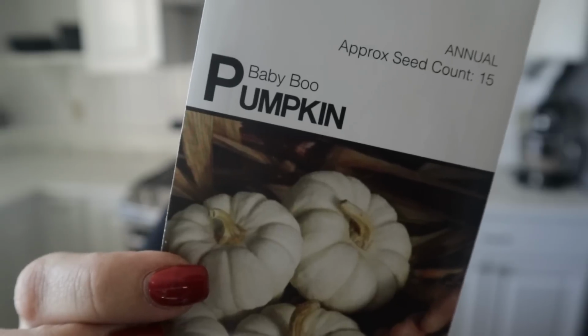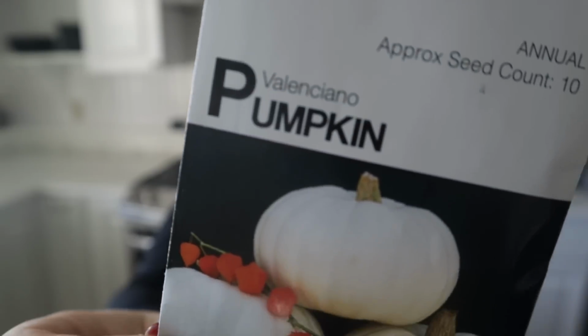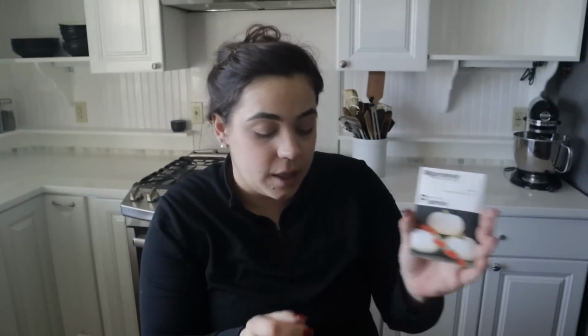I also want to grow a bunch of pumpkins for decorating, and so that is why I ordered these 2. The next one is a mini pumpkin. It's a Baby Boo pumpkin, and I want to decorate my tables and inside with these mini white pumpkins. I love white pumpkins for decorating. And then I also got these flat white pumpkins that are a stacking pumpkin, and I also want to decorate my front porch with these.